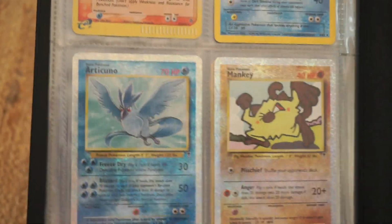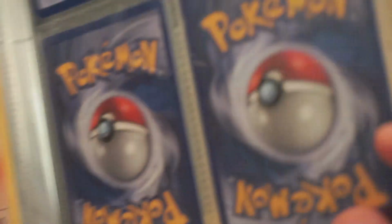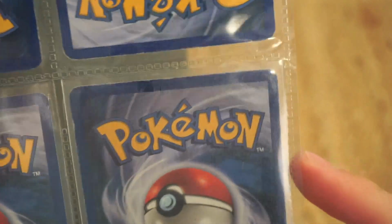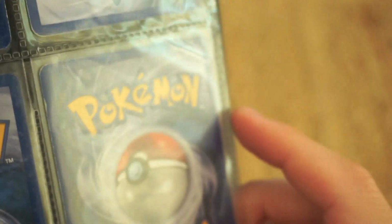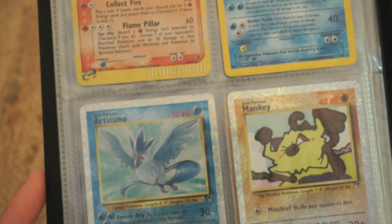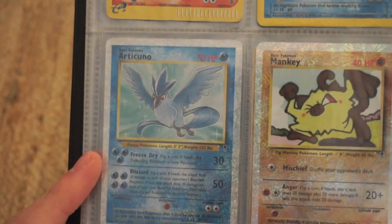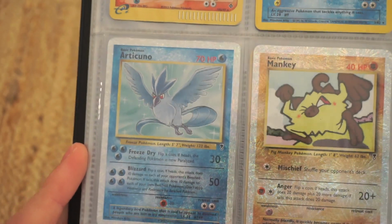Articuno, a very nice card in very good condition. If we look at the back, corners are not super great. There's a little bit of whitening and a little dent here and there, but I still think this guy goes ungraded easily, $100 for this card ungraded. So it's nice to have him around. I just love the way these cards look.